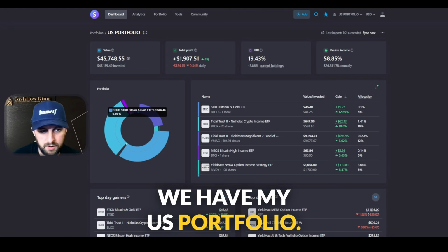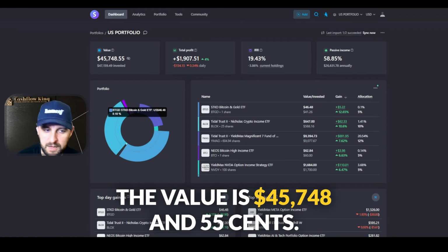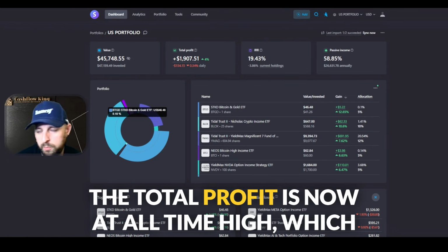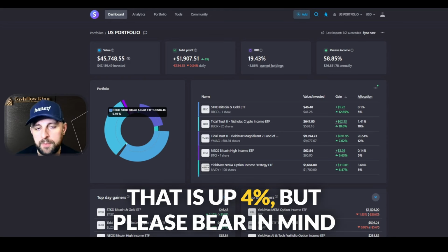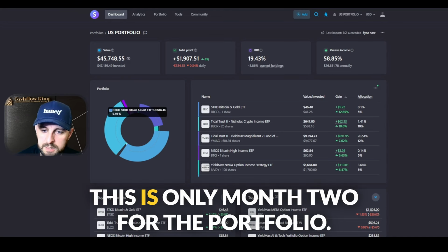We have my US portfolio. The value is $45,748.55. The total profit is now at all-time high, which is $1,907.51. That is up 4%, but please bear in mind this is only month 2 for the portfolio.